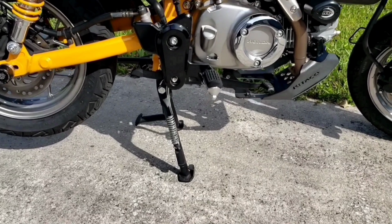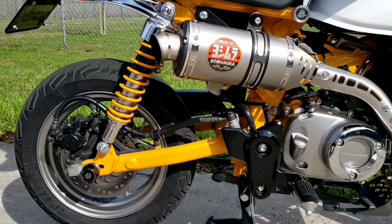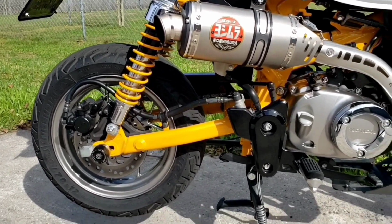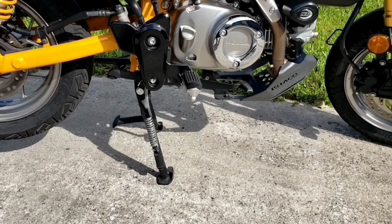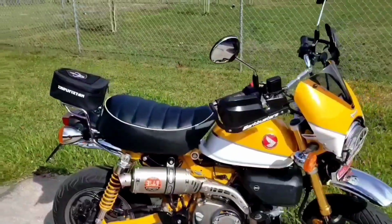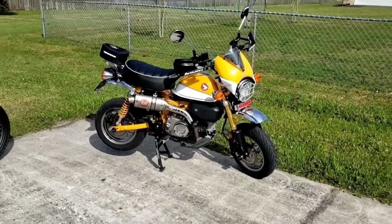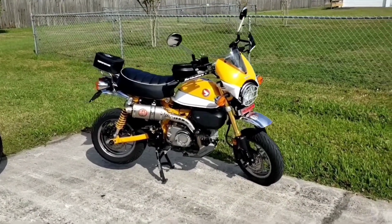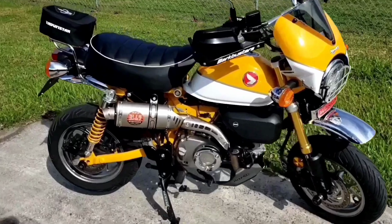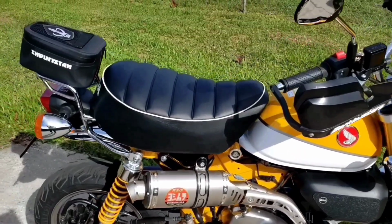You do lose ground clearance though if you intend on taking this bike off-road. Uncle Voodoo's taken his off-road quite a bit, and you could see how it performs watching his videos. But that was brought up as far as that goes. The features with the Honda Monkey that I think make it poke out are the upswept exhaust as well. That is a Yoshimura aftermarket that I put on.